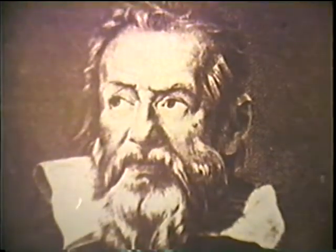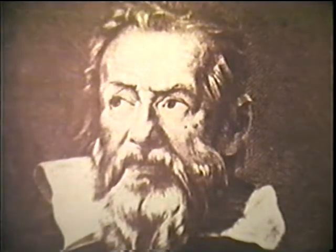As the story goes, Galileo was sitting in church one day. Soon his attention wandered over to a lamp swinging back and forth from a bell tower rope. At this point, he made some startling observations.